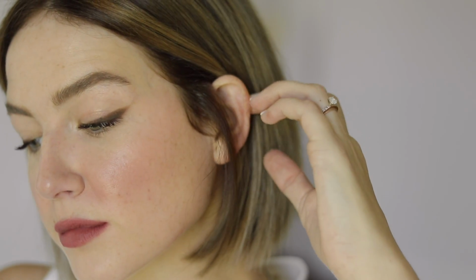Okay, this is the final look. Very fast, very simple. I think this is very summer wedding appropriate as well, because the lip and the cheek just fade again into kind of like that soft stain or like watercolor type appearance, and I'm just all for it. So I hope you enjoyed this.